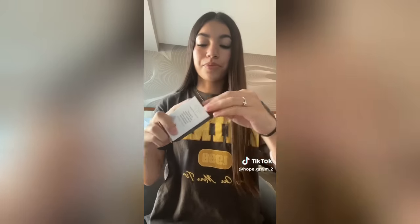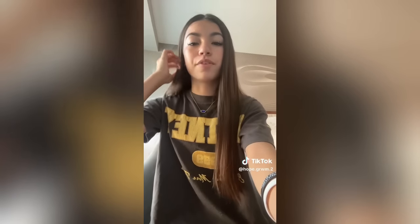Okay, so this is like the best thing I probably got. I got the bronzy drops from Drunk Elephant. And I'm super excited about these. Like, and it also came with this Lala Retro sample. By the way, I paid for everything in this haul.